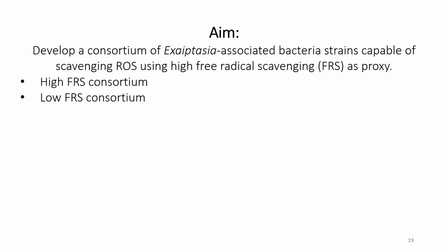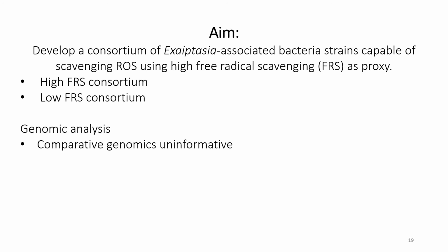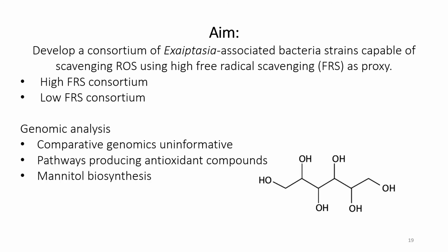Our next step was to see if we could identify a genomic basis for these different phenotypic responses. Comparative genomics between the high and low free radical scavenging strains was uninformative, as there were either too many or too few SNP differences in the core genome, and accessory genome differences were difficult to interpret. We then focused on pathways that could produce metabolites with antioxidant properties, which could then be correlated with our free radical scavenging test and could be useful when it comes to mitigating bleaching. Several pathways are included in the manuscript, but today I want to talk about a more recent finding that is not included in the manuscript, and that's mannitol biosynthesis.